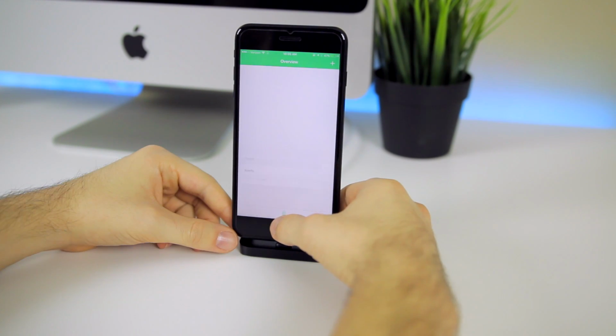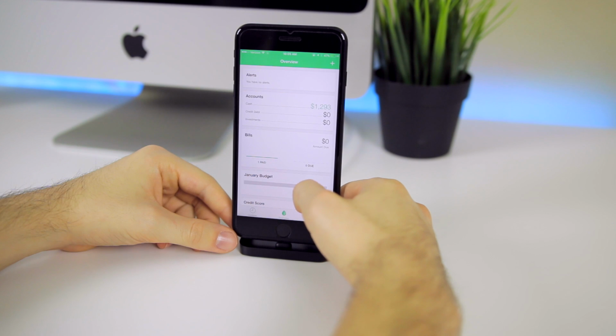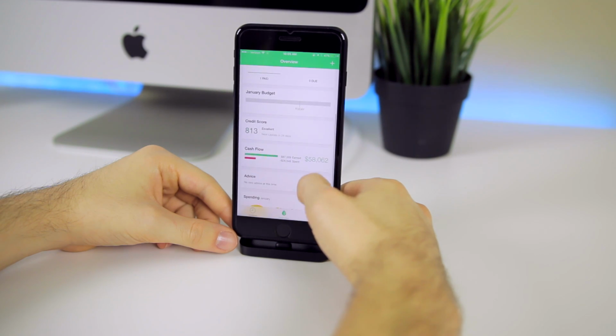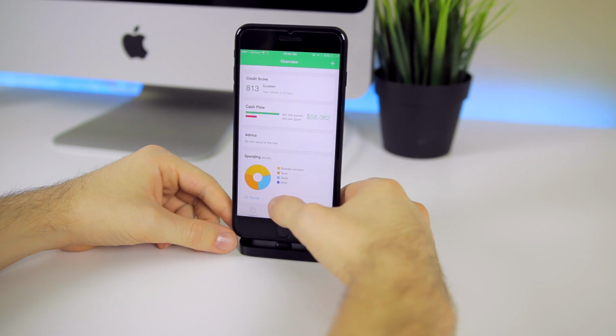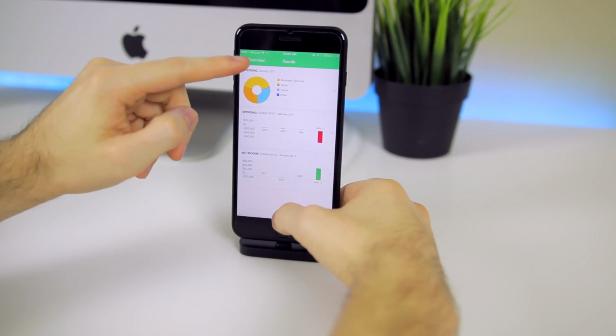And then on the overview tab, you can see the alerts for bill payments, your cash available, your bills that have been paid and bills that are also upcoming, your budget for the current month, cash flow, a chart of your spending broken down by category, and also advice.